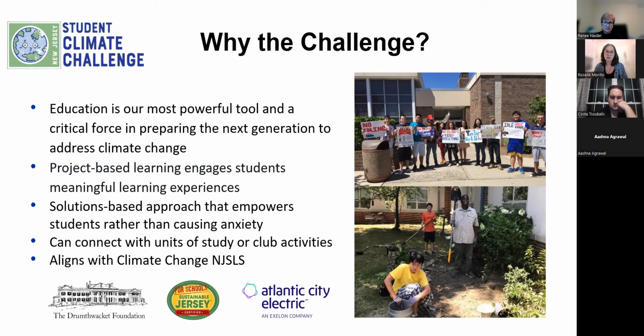And this is also very helpful when connecting to any unit of study that you're teaching in your classrooms. It also will align to the climate change education standards that were just implemented. Teachers have done it as part of their class assignments, and others have used it for club activities like the environmental club or the gifted and talented program. Or even on a volunteer committee, like a Key Club or any extracurricular club that is working in the community, doing volunteer related work would be great.